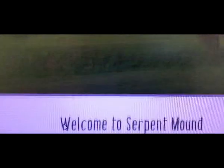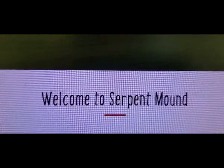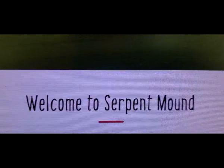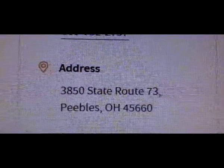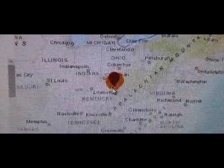Interesting. I mean, this whole art, just think about it. It just seems like everyone's so focused on the dark. Not that I'm not, right? But I'm trying to see it through other people's eyes, but I wanted to show you this. Okay, so this little Serpent Mound here, it's in Peebles, Ohio. That could be like Peoples. Okay, so here it is in Ohio. We're going to zoom in.